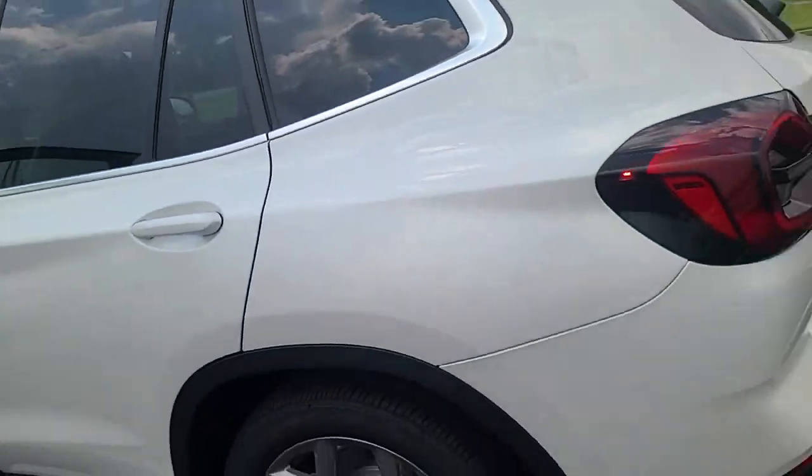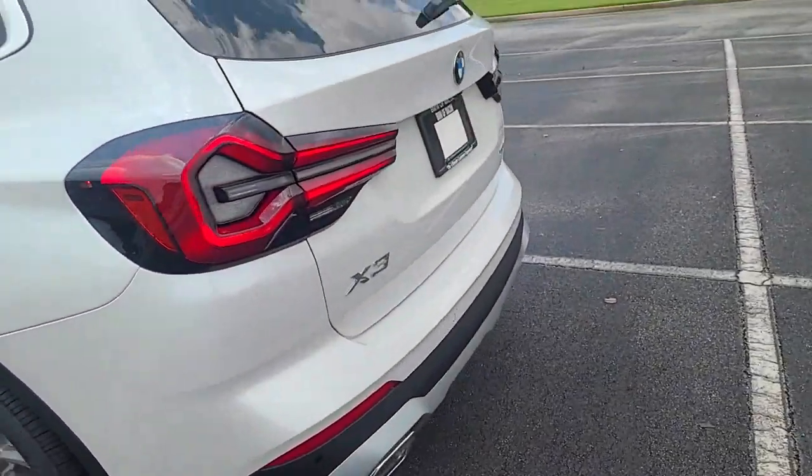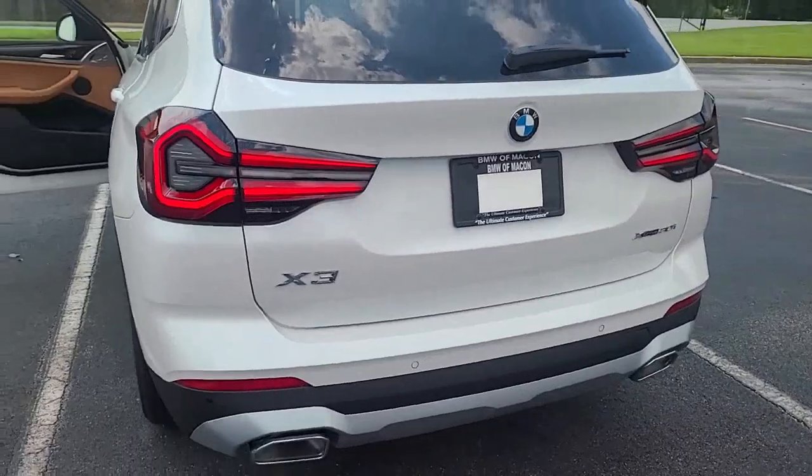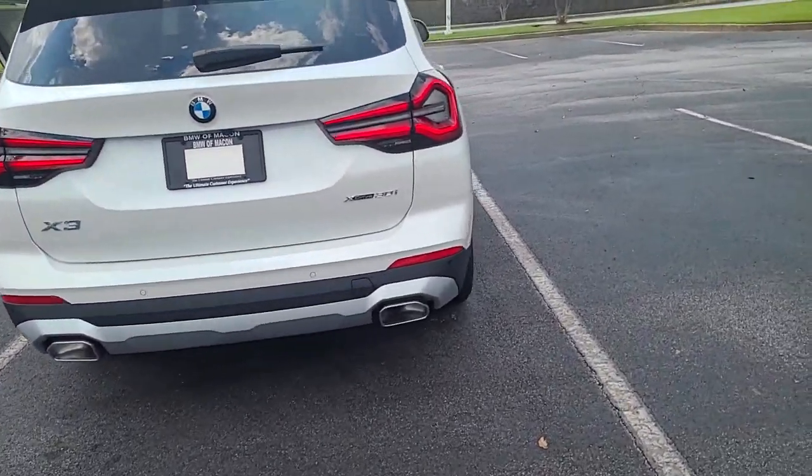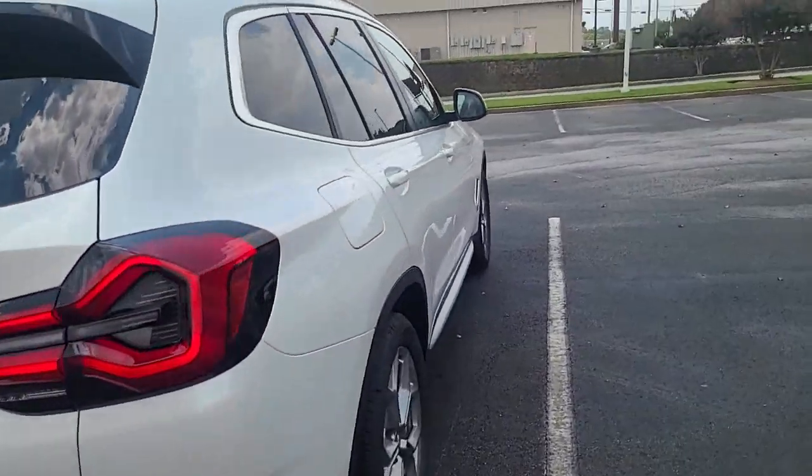I'm going to give you a view of the back side and front side one more time here. Those are with the lights on, just so you can see. Not too drastic of a change. Still the same size.